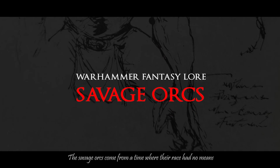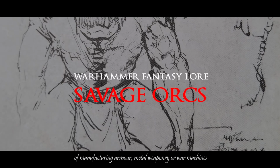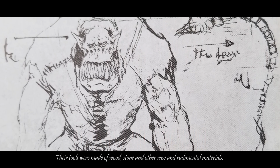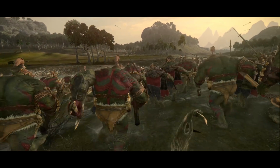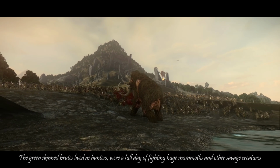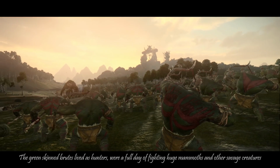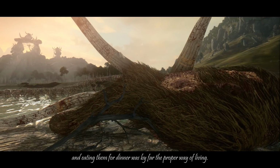The Savage Orcs come from a time where their race had no means of manufacturing armor, metal weaponry, or war machines. Their tools were made of wood, stone, and other raw and rudimental materials. The green-skinned brutes lived as hunters, where a full day of fighting huge mammoths and other savage creatures, and eating them for dinner was by far the proper way of living.